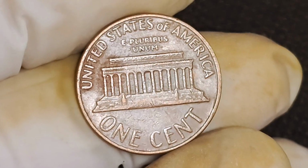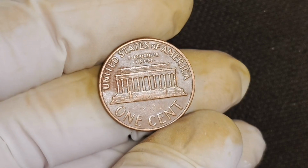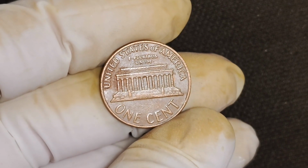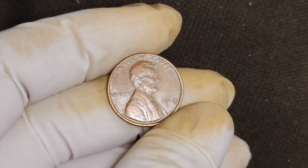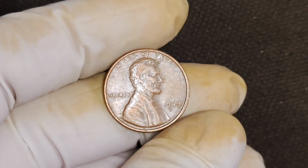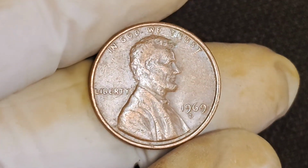I'm talking about a double die error. This error occurs when the die used to stamp the penny gets misaligned, causing the details to be printed twice. So, when you look closely, you'll see that the date and other parts of the design are doubled or blurry. This is what sets the 1969 apart from your standard, run-of-the-mill pennies.